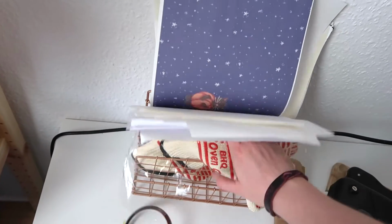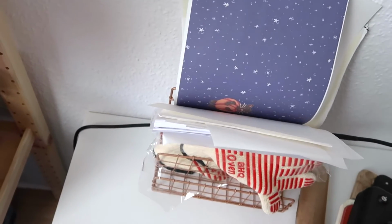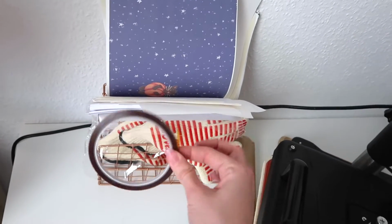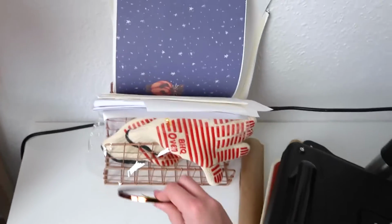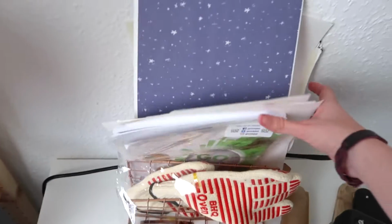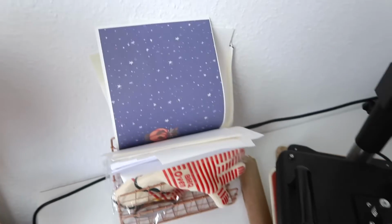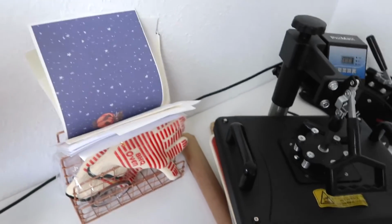To be honest I don't really use the gloves very often. I don't really need them that much, but they're there if I want to use them. And I've also got this heat protective tape, and behind here is stuff I've printed before that I can use to print on other things, but haven't used yet.